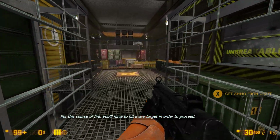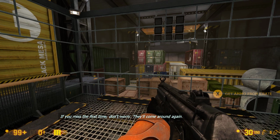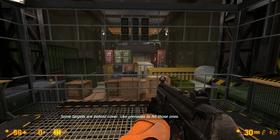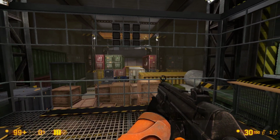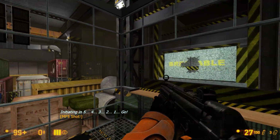For this course of fire, you'll have to hit every target in order to proceed. If you miss the first time, don't worry, they'll come around again. Some targets are behind cover. Use grenades to hit those ones. Go to the marker on the floor when you are ready. Initiating in 5, 4, 3, 2, 1, go.